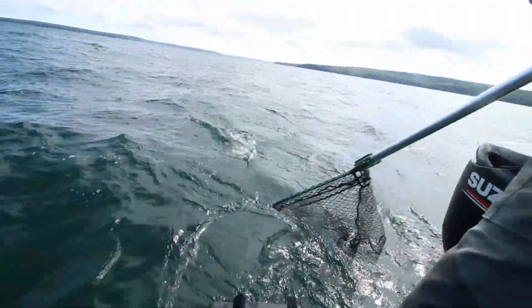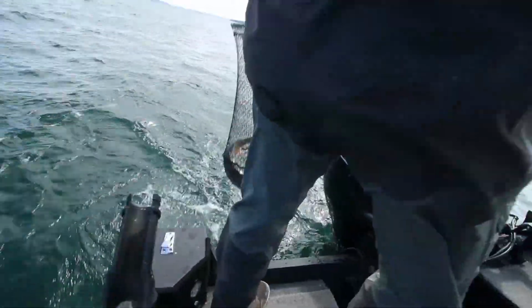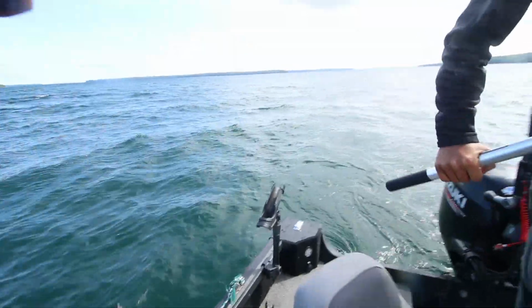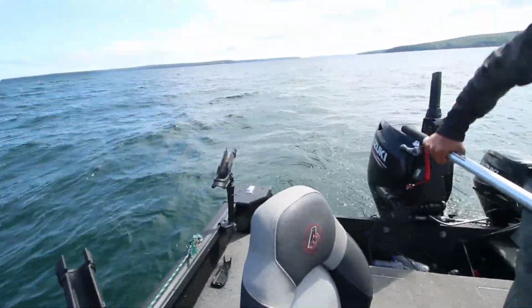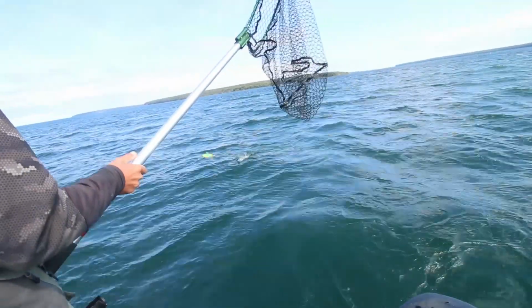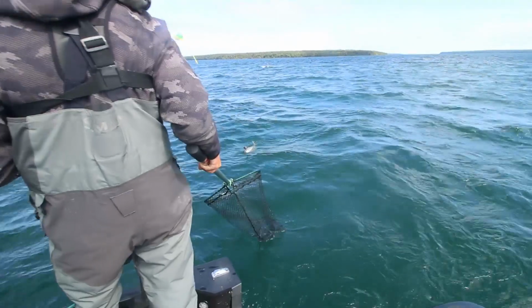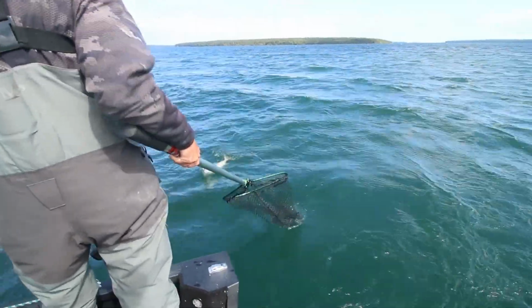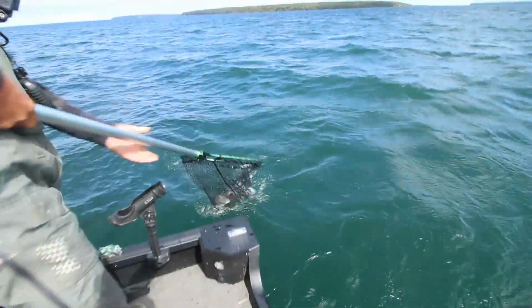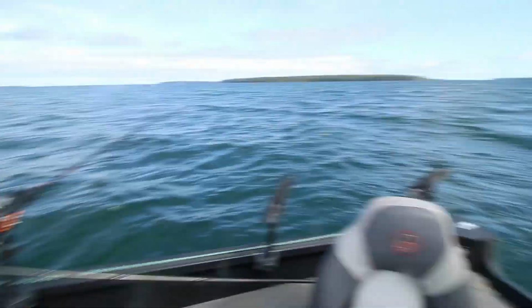Keep it coming, keep it coming, keep it coming. That's one of them. Look at that one. Hey. Got him. Another nice trout on. Well, we got a third one on.